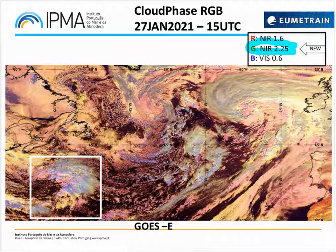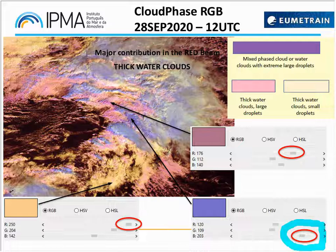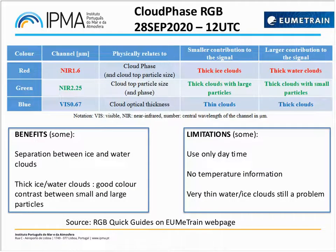So let's focus on this area within the white square. So let's focus on Justine. And we have some examples here. We have two examples with major contribution of the red beam. And this means that we are present with thick water clouds. The yellowish with small droplets, and the purple magenta with large droplets. This area of purple with the blue beam means that we have some thick cloudiness over here. So more information about this you have here.